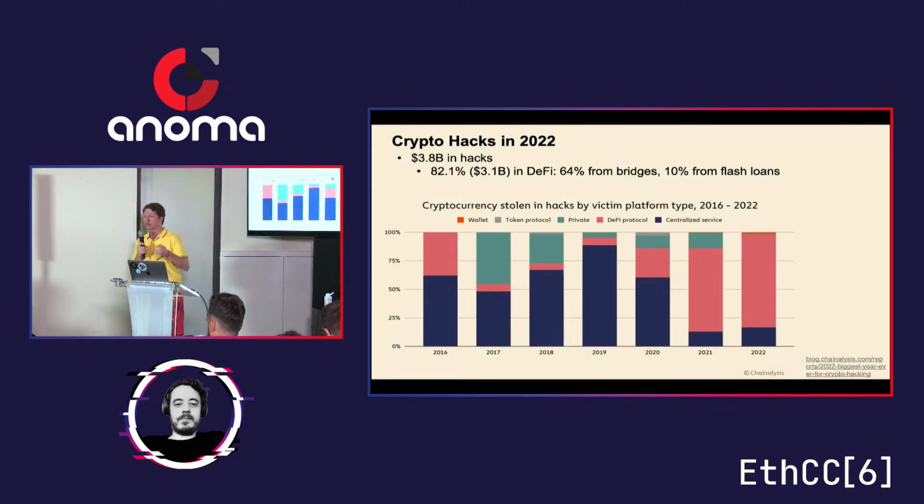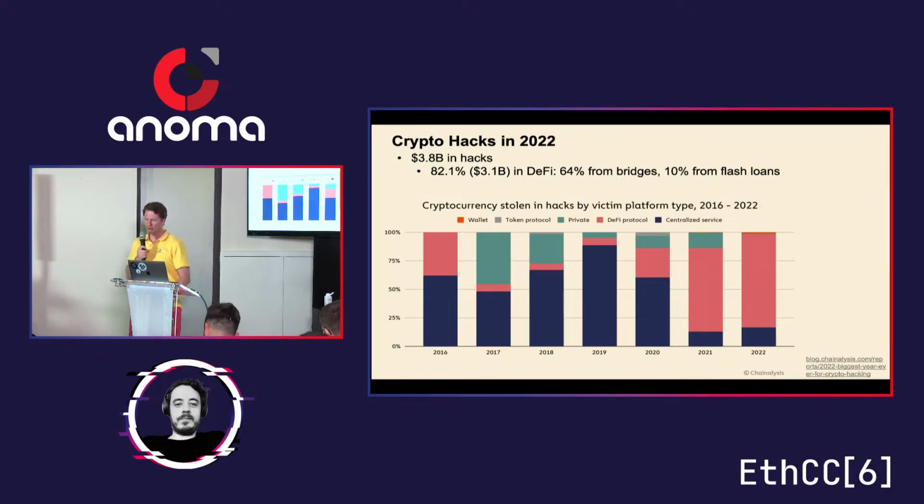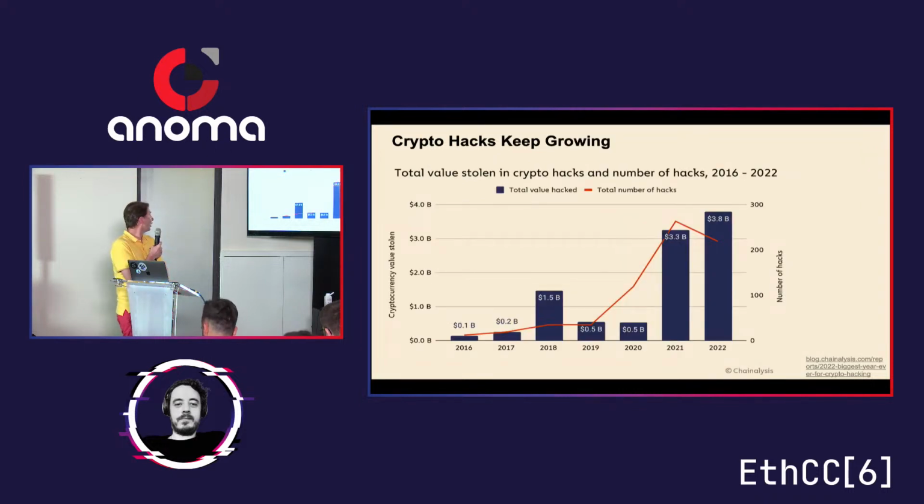There are always stats on crypto because everything's open, and here are some stats from last year. There was $3.8 billion in hacks. Of that, 82%, $3.1 billion, was in DeFi. Of that, 64% was in bridges, and 10% was in flash loans. So 75% of the DeFi hacks last year, of the 3 billion hacked, was in 2 things, bridges and flash loans, which is kind of a problem, right? Overall, the hacks are a huge problem, but it comes down to just 2 things as the biggest. And the hacks keep growing. Crypto keeps growing, so the hacks keep growing.